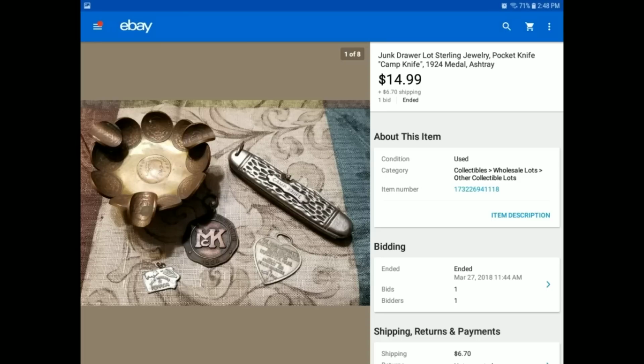So neat stuff here. There's a medal from 1924 in there. This other little heart pen is if you're having trouble, and it tells you what to telegraph, which was kind of neat. An old camp knife that says camp knife, and then a kind of a tchotchke ashtray, probably, I think that's Mexico, if I'm not mistaken. If you're a tourist, you would pick that up. But you see it sold for $14.99 plus $6.70 shipping, and it went very well, and I'm happy with that. Again, be on the lookout for junk drawer things you can group together. I think I paid grand total maybe $3 or $4 for all of this stuff, so did well.